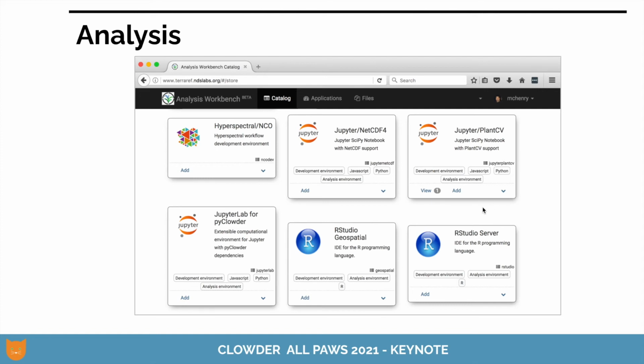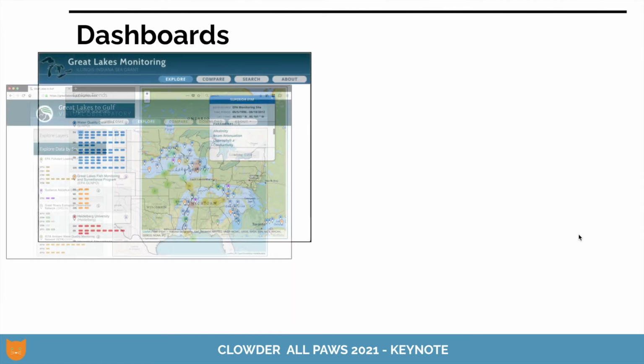And then on the analysis front, we leverage this technology that we built as part of the National Data Service effort sometime back called the NDS Workbench, which allows us to spawn off different tools right from the web page and automatically have them associated with the data set you happen to be looking at, so that it can be loaded straight into that, and then you can do something with that.